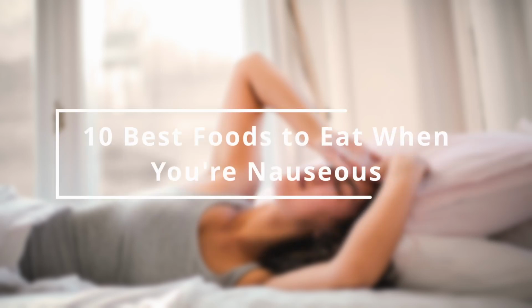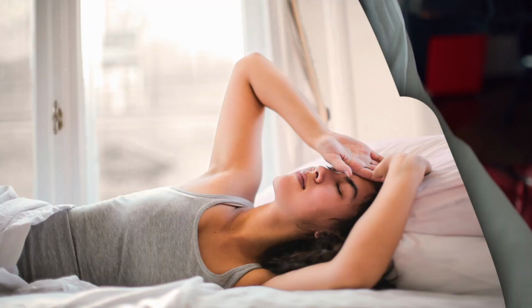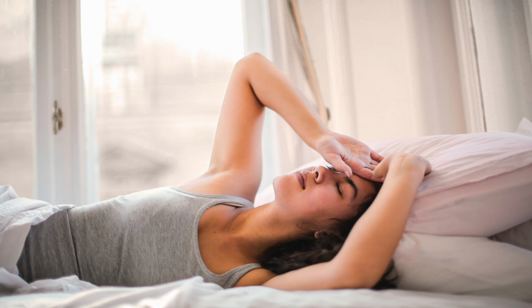The 10 best foods to eat when you're nauseous. The uncomfortable and sometimes debilitating sensation of needing to vomit is known as nausea. It's startling how frequent it is, with half of all adults feeling it at least once a year.